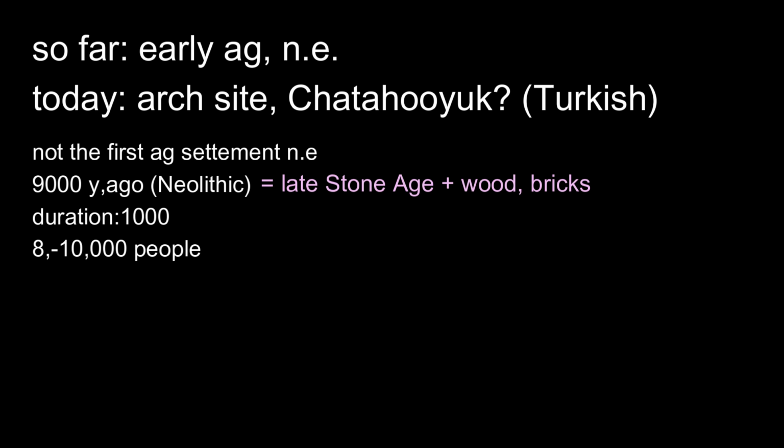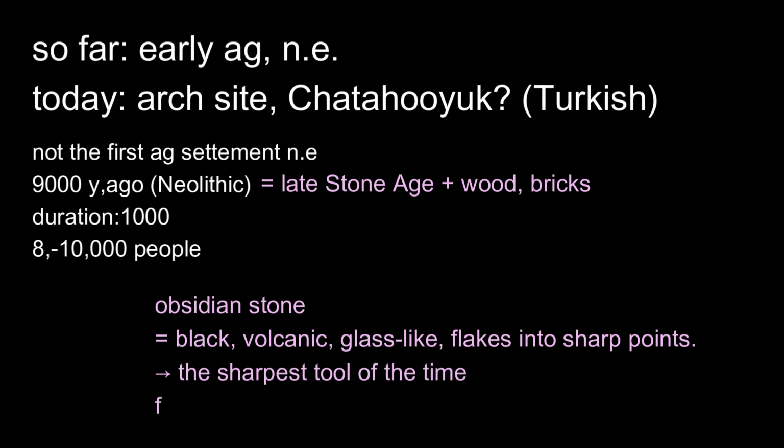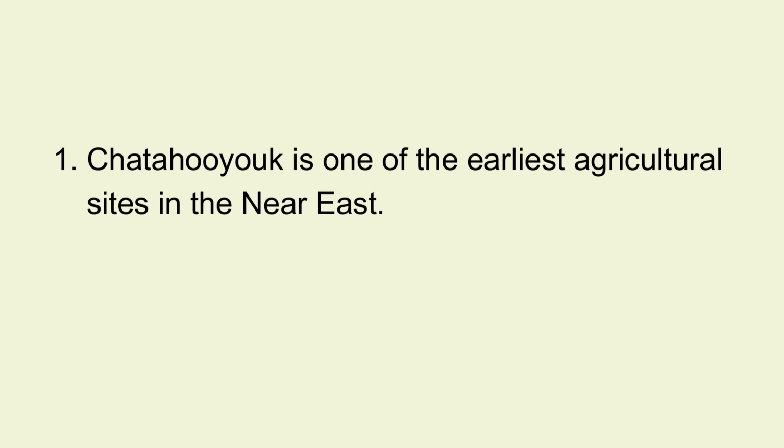But you gotta remember that it wasn't just any stone, they had obsidian. And obsidian is a black, volcanic, well, almost like glass. It flakes very nicely into really sharp points. The sharpest tools of the entire Stone Age were made of obsidian, and the people of Çatalhöyük got theirs from further inland, from central Turkey. Traded for it, probably.